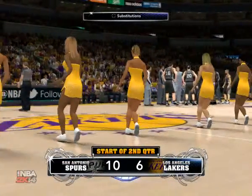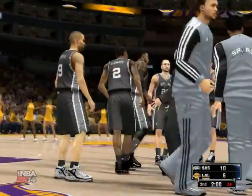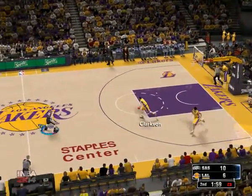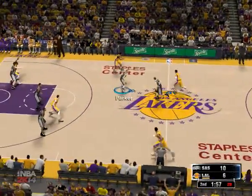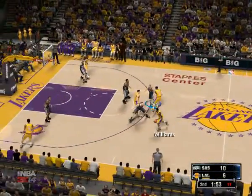All right, the 2nd quarter beginning in just a moment. Guys, what's your take on the Spurs so far? I was impressed with their transition game, guys. They really got out and ran the lanes. Yeah, they did. No better way to get easy buckets than through fast breaks.